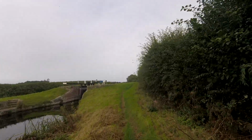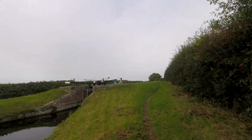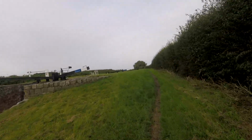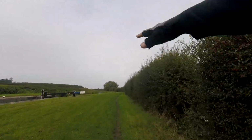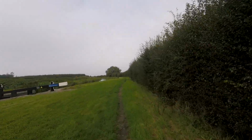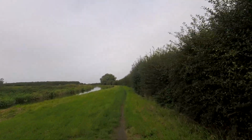And our first lock. And what lock's this called? Forest Bottom Lock 57. Okay. Oh, you can see now the canal opens up a lot better. Very nice.